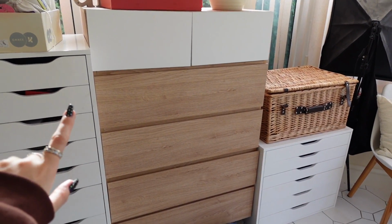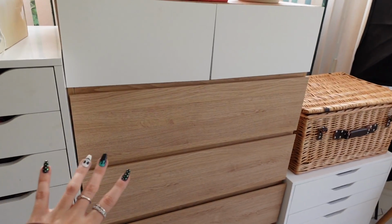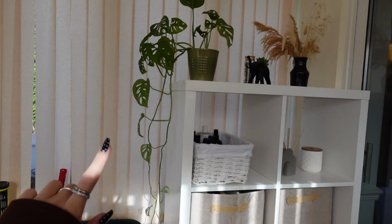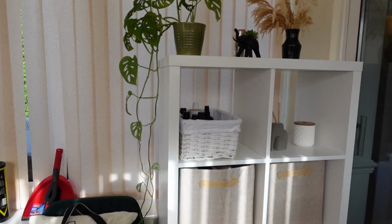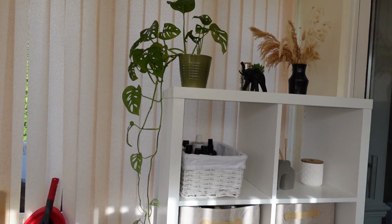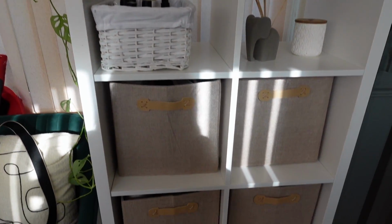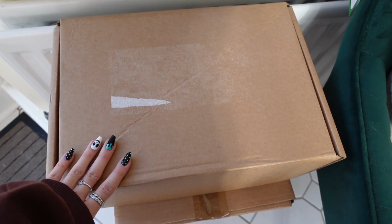It's still not finished and there's still a few things that we need to get rid of. So there's a few bits on the top here that we need to get rid of, and I've got some drawers with some makeup in, and then random bits and pieces that we still need to sort out. The most sorted area, I guess, is this, where we've got all our shoes, and then I've put my little houseplant on top of here, with some random little bits and pieces. And then down here I've got some giveaway parcels that I need to package up.